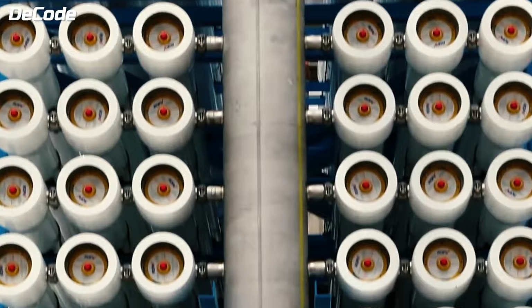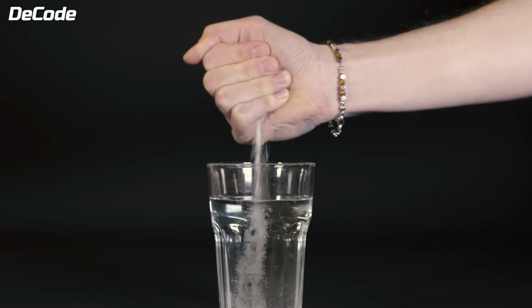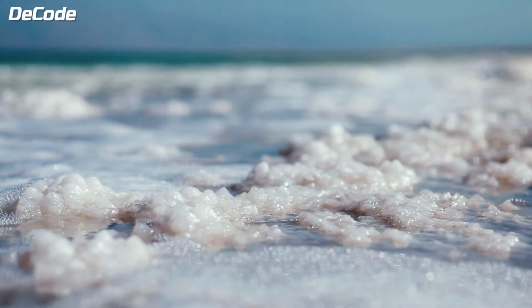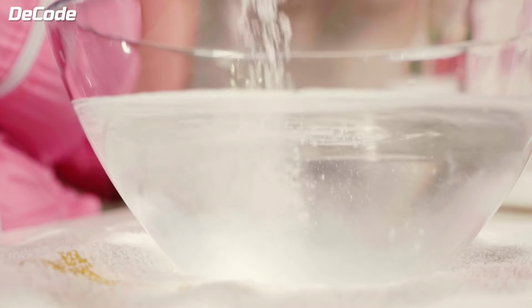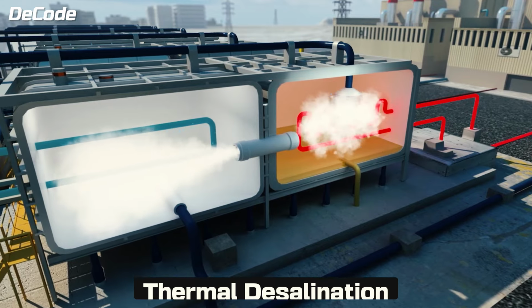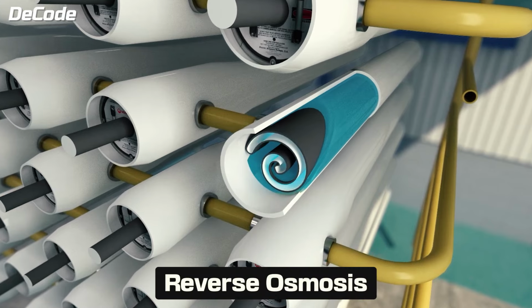The idea is actually quite simple. Take the salt out of the water. But in reality, it's quite challenging. Salt easily dissolves in water, forming strong bonds that are tough to break. So basically, there are two main types of desalination: thermal desalination and reverse osmosis.